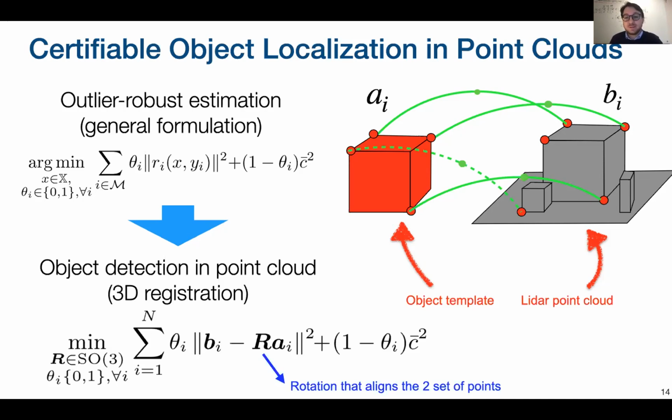And okay, I would say that this is probably the first technique for robust registration for which you can get a globally optimal solution with guarantees through the SDP relaxation.